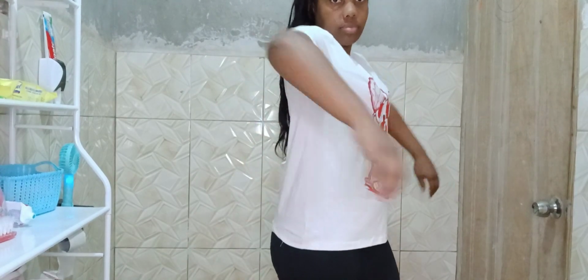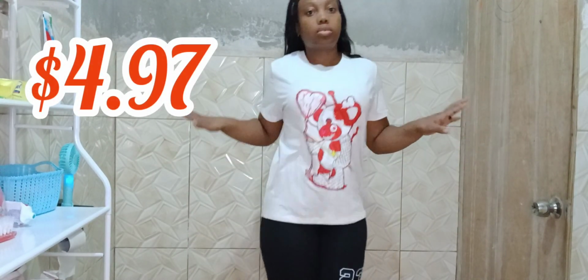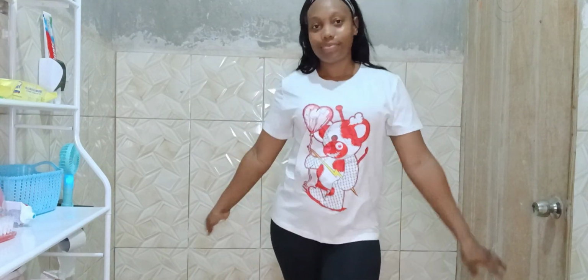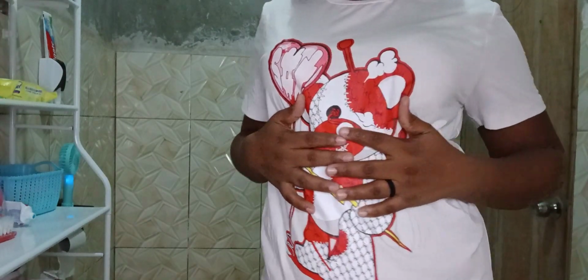So this top came as a set. I ordered it in large. When it came, it could fit my mom. My mom is extra large. So it is very stretchy, so probably that's why. So that's really a top as an oversized t-shirt.